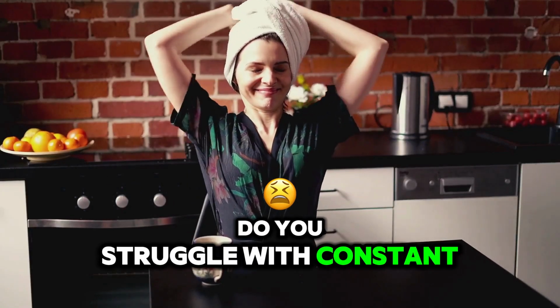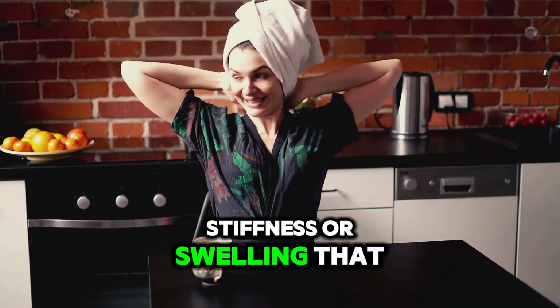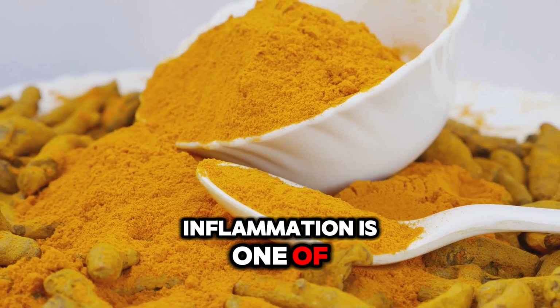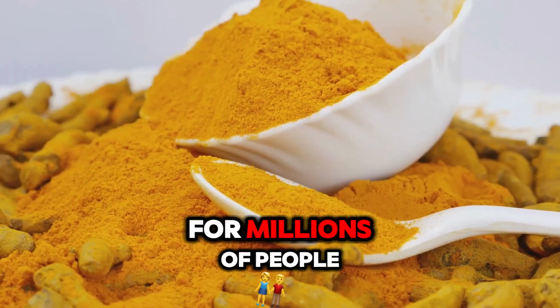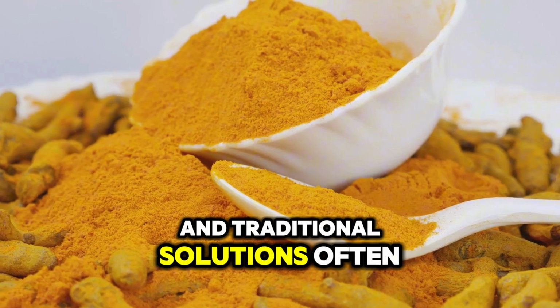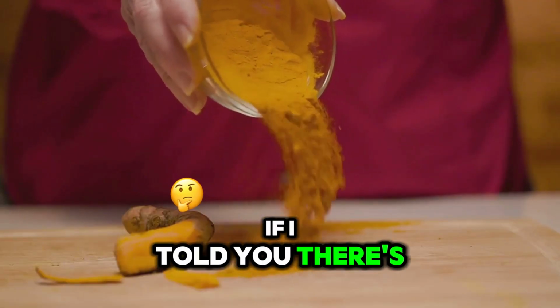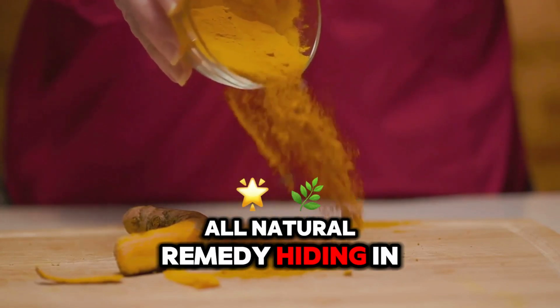Do you struggle with constant joint pain, stiffness, or swelling that just won't go away? You're not alone. Inflammation is one of the leading causes of discomfort for millions of people, and traditional solutions often leave you feeling stuck or frustrated. But what if I told you there's a powerful, all-natural remedy hiding in your kitchen?